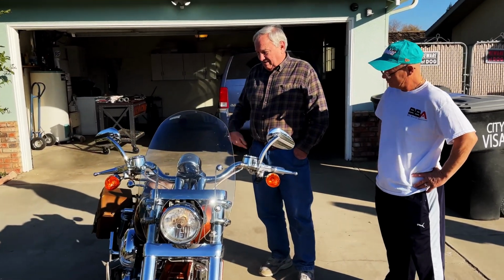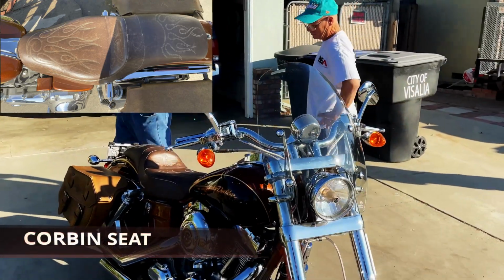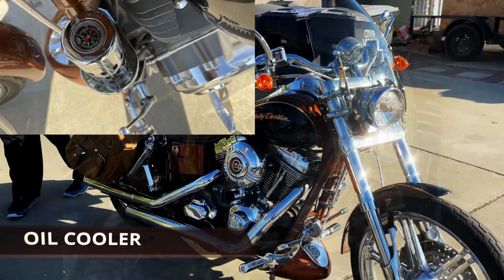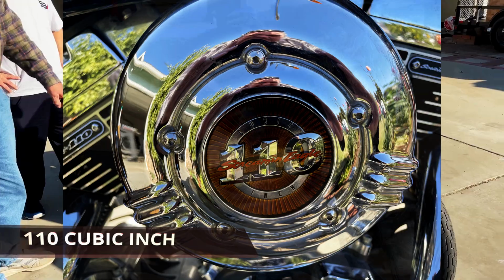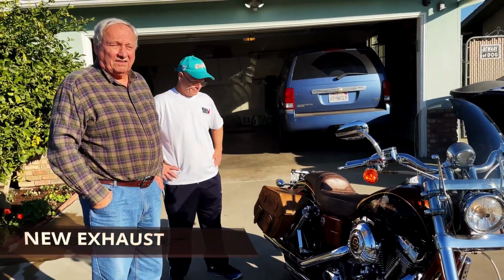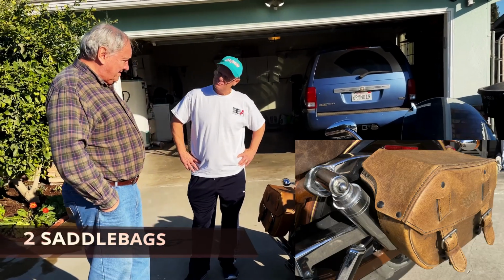We put on a different seat, a new Corbin seat. Put on an oil cooler up front. It's got the high 110 cubic inch engine. Comes all the way back. I changed the exhaust to the new louder pipes. Still have the factory pipes. They've got like 4 hours on them maximum. We put 2 saddlebags on it.